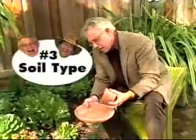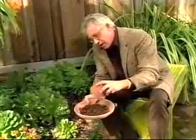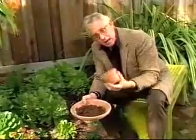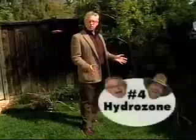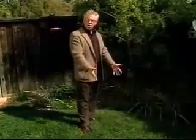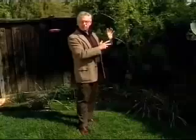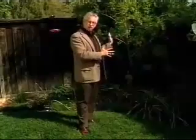Concept number 3. Soil type. Some plants love a nice, fast-draining sandy soil. Others get along just fine in our heavy clay soils. Pick the right plant for the right soil. Concept number 4. Water requirements are what the zany landscape types like to call hydrozones. We have lawn that gets frequent, shallow irrigation. We have large shrubs that require infrequent, really deep irrigation. If you follow these 4 principles, you're going to end up with a landscape that requires minimal care.